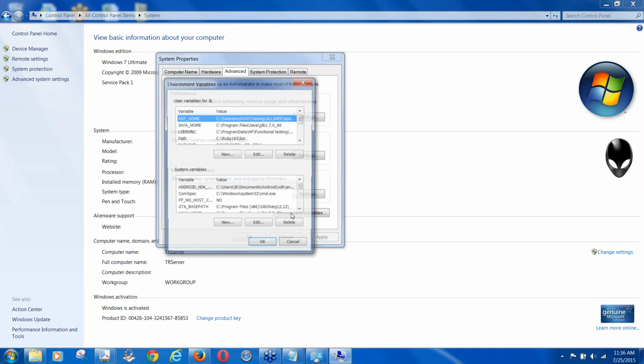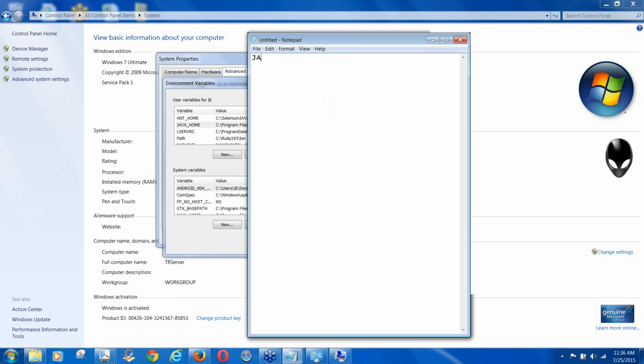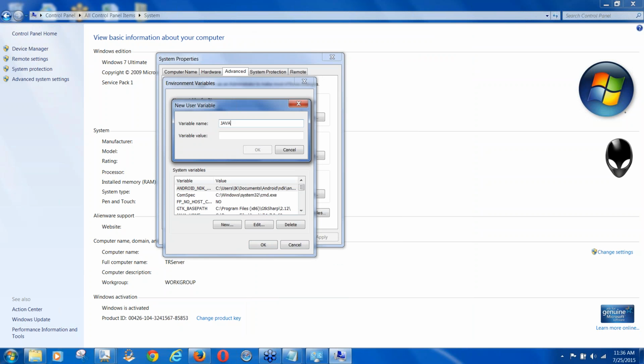So environment variables. Here, there are two sections. There's a section on the top, and then there is a section on the bottom, right? You've got to work with both the sections. So let's start off with the top area. In the top area, what you have to do is create a variable called JAVA_HOME. So it has to be uppercase JAVA_HOME, right? And how do you create it? You would go to New, and you would say JAVA_HOME. And JAVA_HOME is where you installed Java.